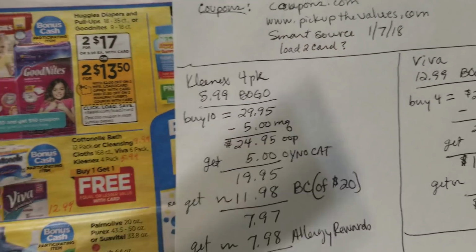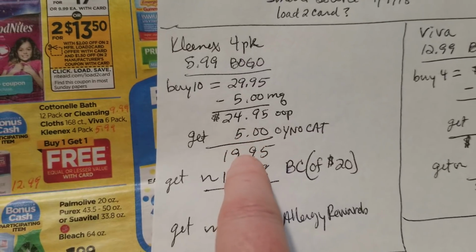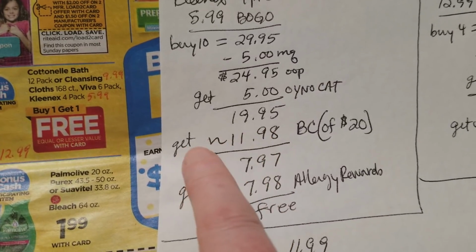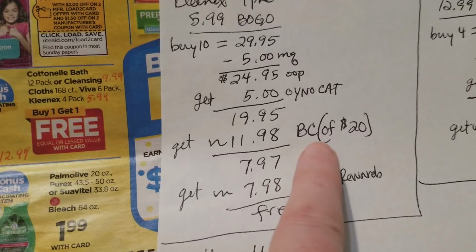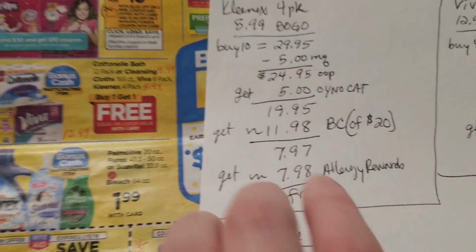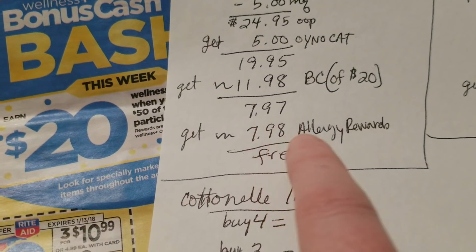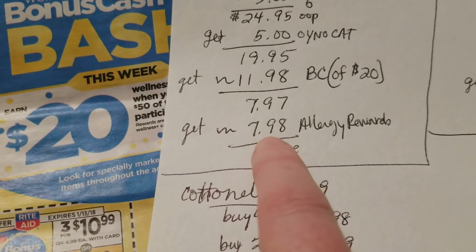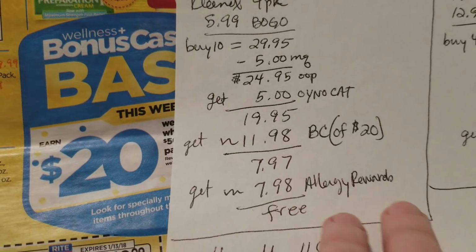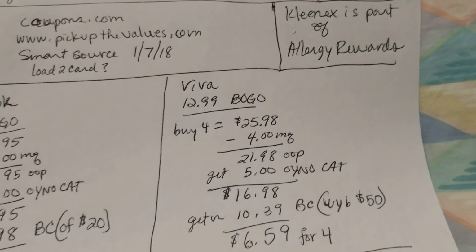You got to buy all of this at the same time in order to get this Catalina back. Okay, you got to be all in one transaction. So it's a really high out of pocket here, so keep that in mind. And then that'll be the equivalent of getting back $11.98 from the bonus cash of that $20, you know, when you spend $50. It'll be $11.98 of this $20. So that takes it down to $7.97, and then Allergy Rewards would give you an equivalent back of $7.98 off of that $29.95. Okay. It's a really good deal on the Kleenex. That's all I can say if you're doing Allergy Rewards, okay? And Allergy Rewards will track on your card.